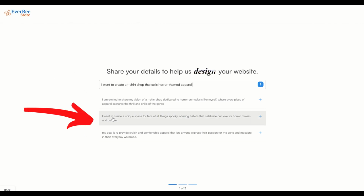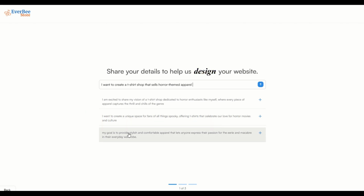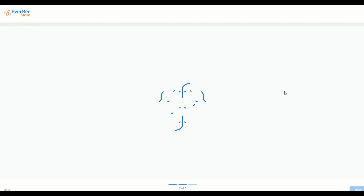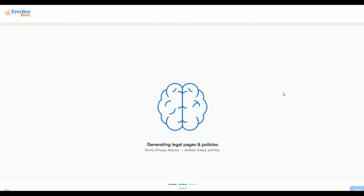I want to create a unique space for fans of all things spooky. My goal is to provide stylish and comfortable apparel. I'm excited to share my vision of a t-shirt shop dedicated to horror enthusiasts. I'm going to pick this one here, and I'm going to click this arrow button. And now, through the power of AI, our smart brain here is going to create our store.